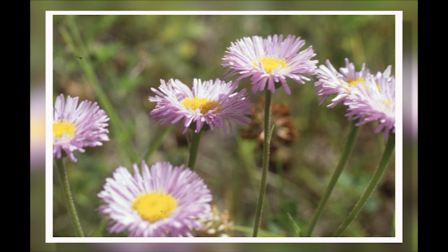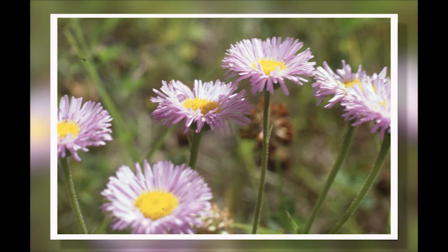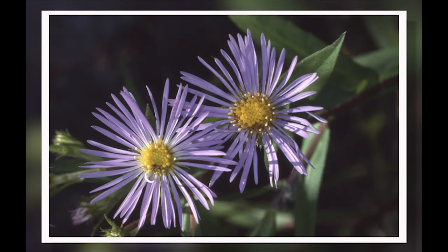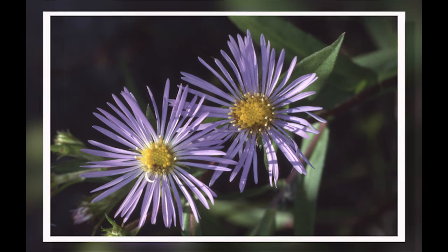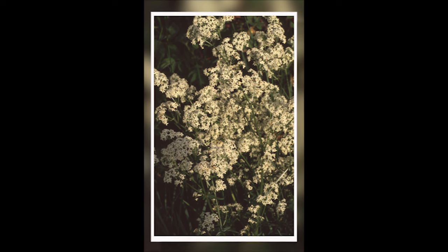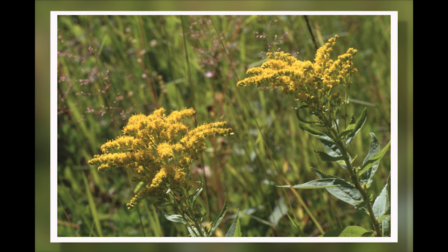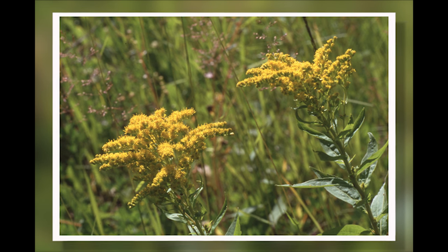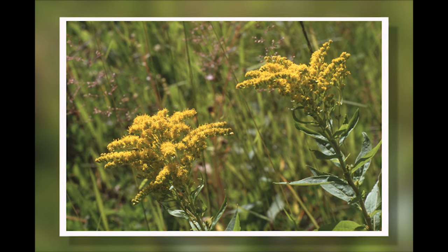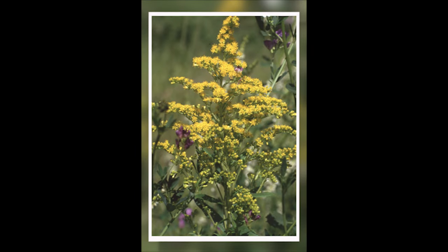Fleabane, one of many beautiful daisy-type flowers. Lindley's aster blooms in August, and until frost cuts it down. Lindley's aster, here's a closer look. Northern bedstraw is very plentiful in the ditches in June and early July. Several kinds of goldenrod follow each other in quick succession. This one is called stiff goldenrod. This one, with a conical shape, is likely Canada goldenrod.